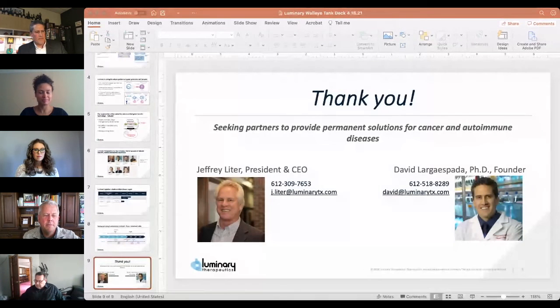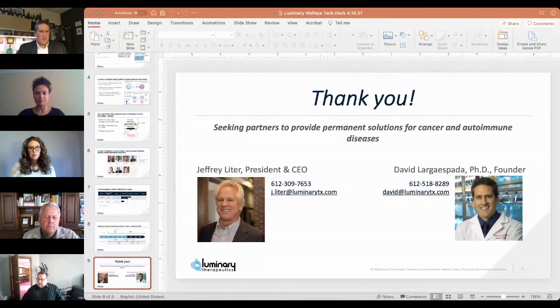Great work, David. As you know, we're a strong believer in cell therapy. It's certainly an area that's growing fast. Do you have animal data showing the multi-targeted epitope antigen approach that shows promise of effectiveness?